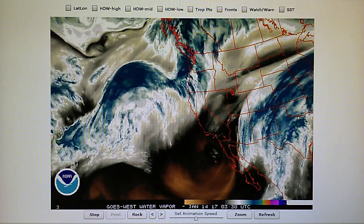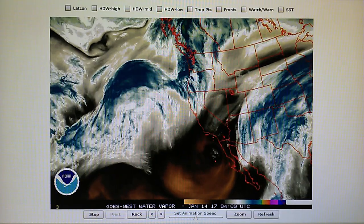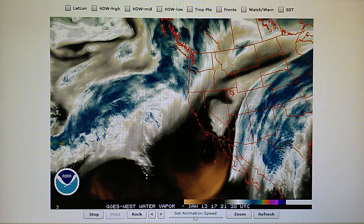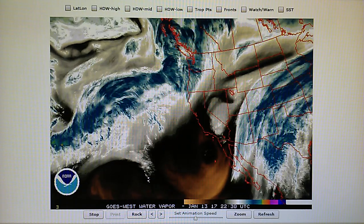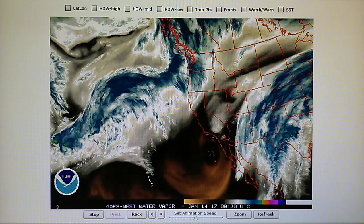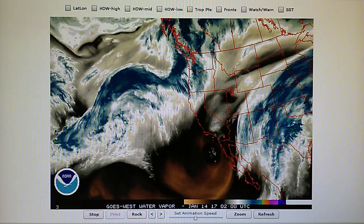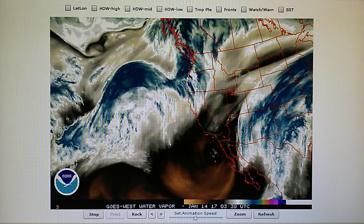Okay, today is January the 13th, 2017, and we're looking at the western U.S. water vapor loop. Right now at 9:45 p.m. we have a temperature of 49 degrees in the foothills. We have a relative humidity right now of 65%. The barometer is up at 30 inches even, and the dew point is down at 39 degrees.